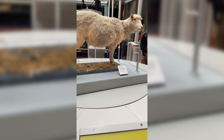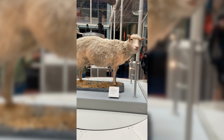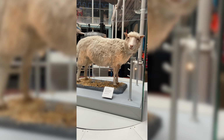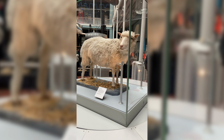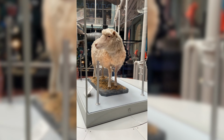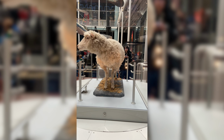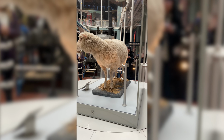This breakthrough was made possible by a team of scientists led by Ian Wilmut at the Roslin Institute in Scotland. What made Dolly particularly special was that she was the first mammal to be cloned using a technique called somatic cell nuclear transfer. Along with her birth, hailed as a scientific milestone, came fear, as it seemed that we were merely a step away from cloning ourselves.